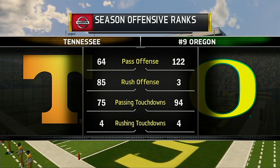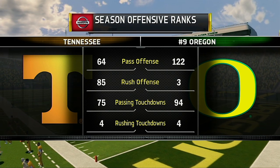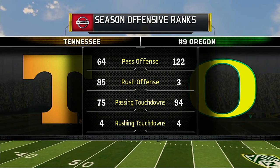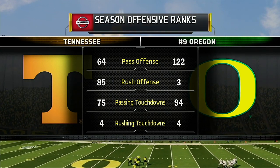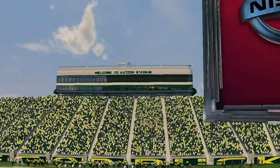Players are getting those quads and hammies all loosened up. What they better have ready is their eardrums. They'll be ringing soon as we get set for kickoff in Eugene. That's going to do it for us here on the pregame show. NCAA Football 14 action coming at you right now. Fred Nessler and Kirk Herbstreit.